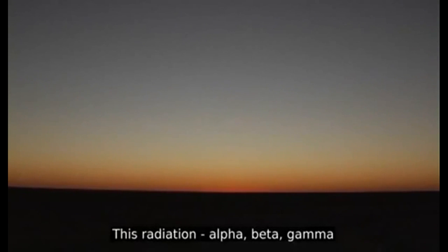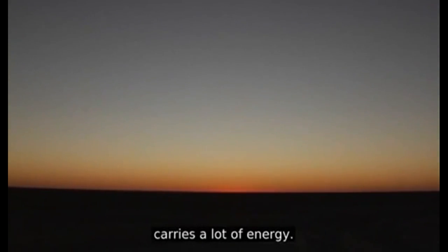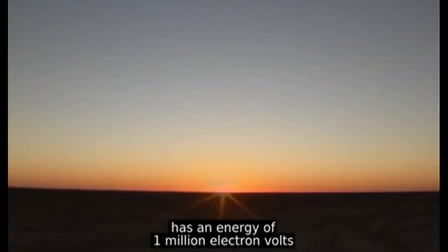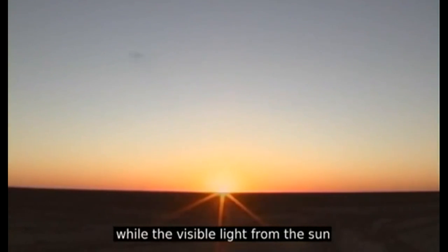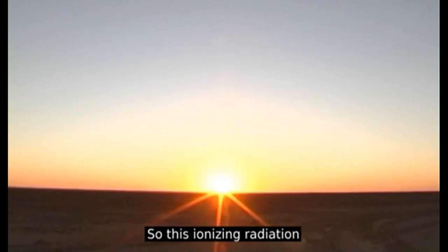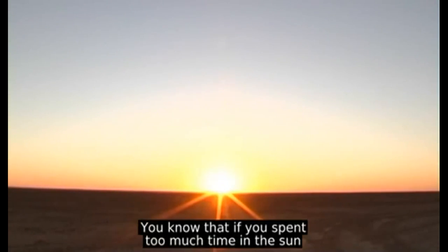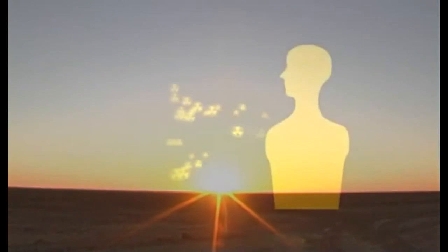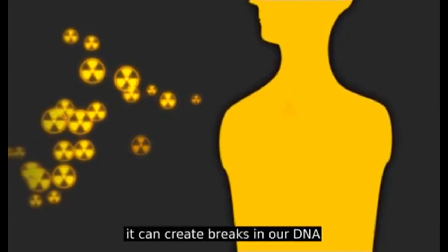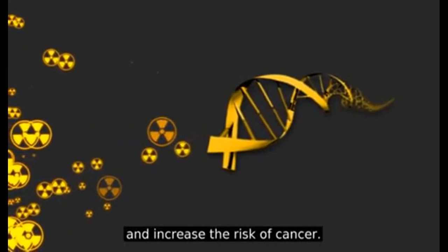You know, those radiations, alpha, beta, gamma, they carry a lot of energy. For example, a typical gamma radiation will have an energy of, for example, 1 million electron volts, while the visible light from the sun has an energy of 1, 2, 3 electron volts. So those ionizing radiations carry a lot of energy. You know that if you spend too much time exposed to solar rays, you can get skin cancer. So you can imagine that if you receive those alpha, beta, gamma radiations, which are much more powerful, they can create breaks in our DNA and increase the risk of cancer.